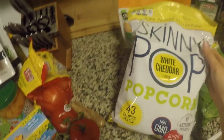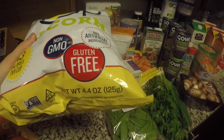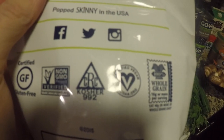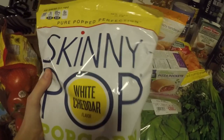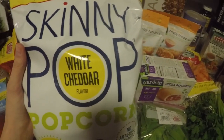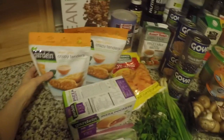I also got this Skinny Pop white cheddar. And if you're not familiar with it, you're probably thinking, white cheddar, that's not plant-based. But if you look, on the back here, it says right here, certified vegan, which means that it does comply with a plant-based diet. And it's just a really delicious snack. Levi loves it. He calls it opcorn. He asks for it all the time. I love it. Derek loves it. And I think it tastes way better than Smart Food. Of course, it has been a long time since I've had Smart Food, but I would definitely argue that it tastes better and is better for you.